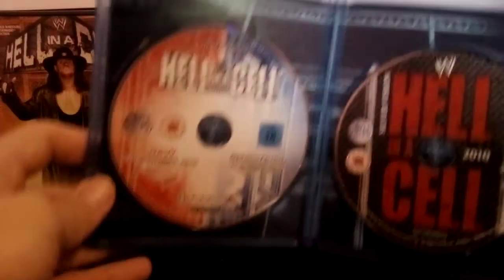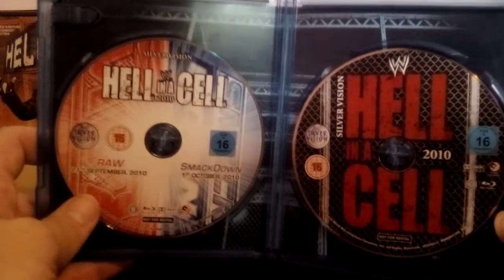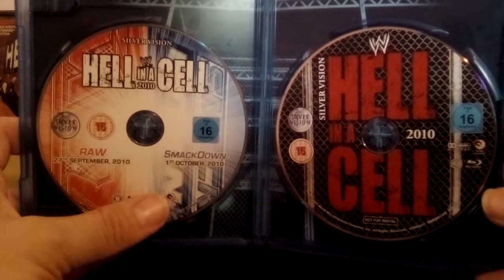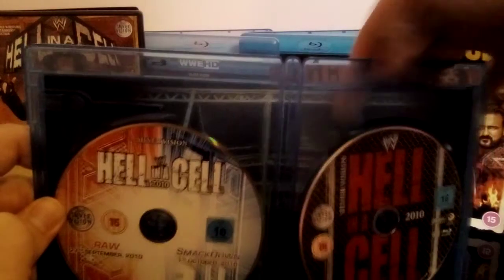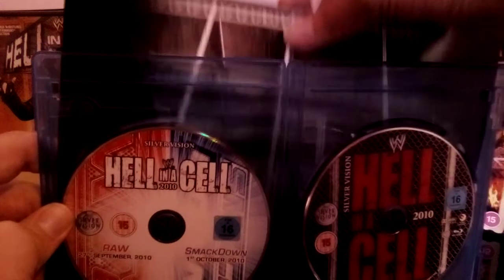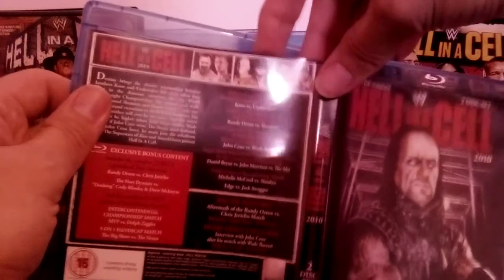Before we go over everything, let's just have a look inside. So there's the pay-per-view itself, and we have the bonus disc which had Raw and SmackDown, which is good. I'm glad that they do that with these older releases, the Aftermath, Raw and SmackDown. And then the inside cover has the Hell in a Cell structure on it, which is pretty cool to have a look at. I bet I won't be able to get it back in now. But yeah, very good idea. I wish they kept doing that with the releases. So I'm just making sure I got the cover in correctly before I carry on. There we go. Alright.